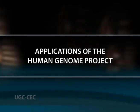Applications of the Human Genome Project. The current and potential applications of the Human Genome Project are numerous. With the sequence of the majority of human genes now established, recent work has been focused on the function of genes and how changes in the sequence relate to health and disease.